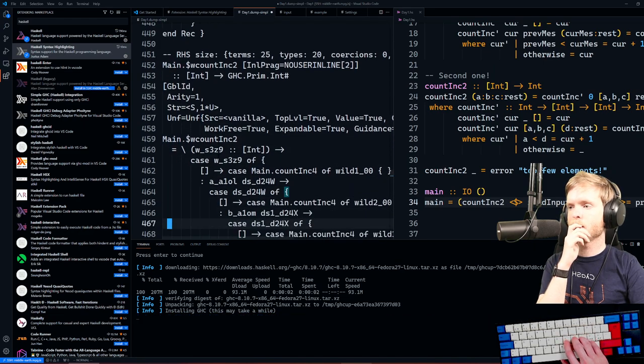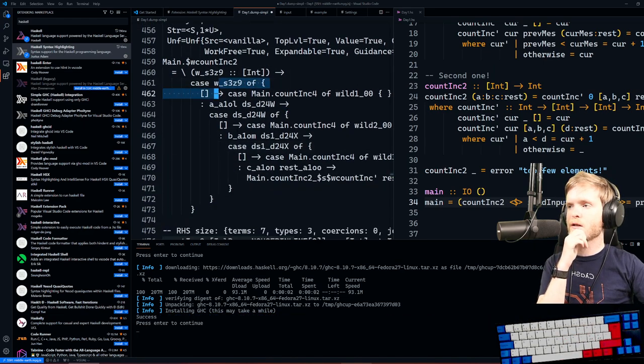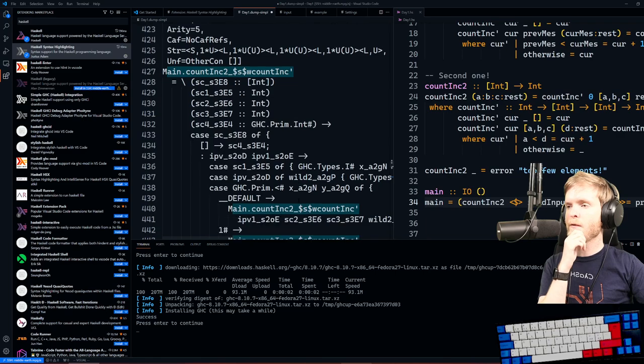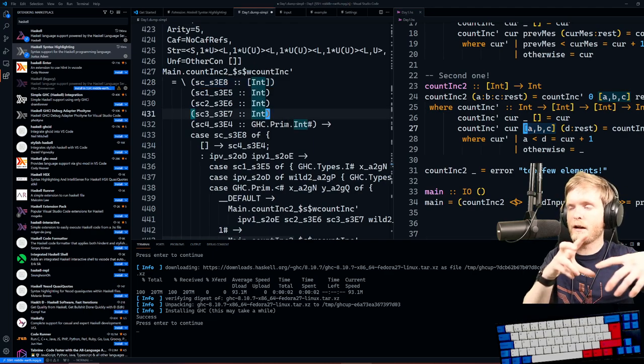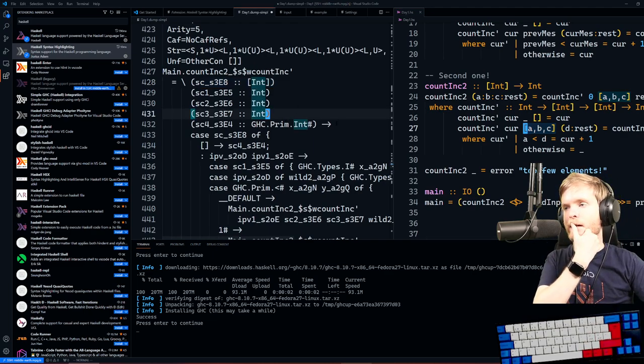So that one calls the list, and it checks, what is the list? Does it have the first element? And then we check the second. Does it have the second element? And if it has the third element, A, B, and C, then we invoke countInc2 prime, right? Which is this function, which takes in these three. So it's in opposite order, right? So this is going to be the rest, right? And then it has the A, B, and C. It's not wrapped as a list anymore, right? It compiles to just a 3-argument function, right? So this is the A, B, and C.